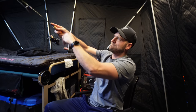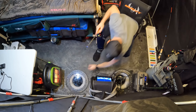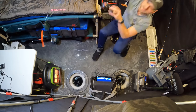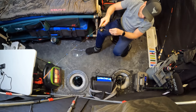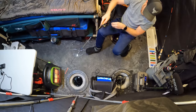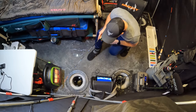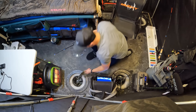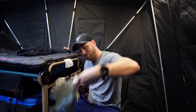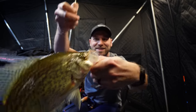There we go. Heavier. It's a walleye for sure. Doesn't feel very big though. Oh. Head shakes are pretty good size though. Holy crap. That's what you call a Lake of the Woods crappie. Woo! Look at that. On a shiner minnow, baby.